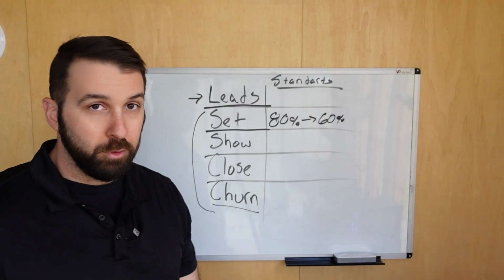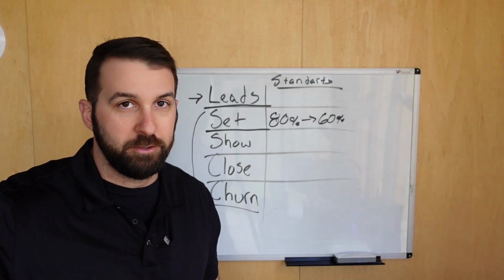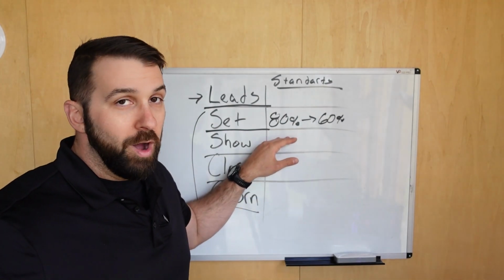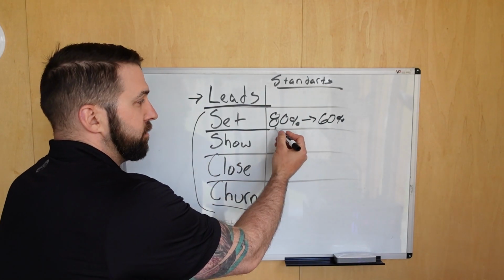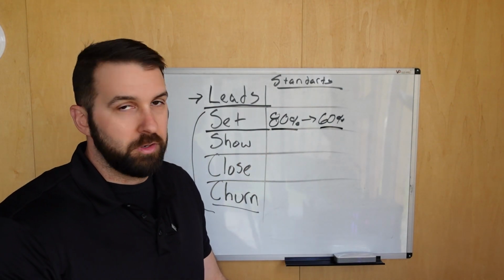Again, this is not just people who pressed a like button or dropped a comment and never continued the conversation from there and never gave you an email or a phone number. These are people who have provided those contact details. So that's a big step. 80%, best case scenario, worst case scenario, 60%. It should not be lower than that.